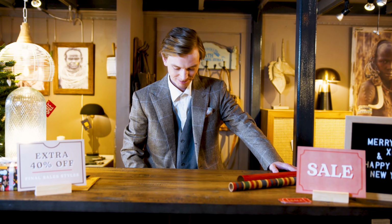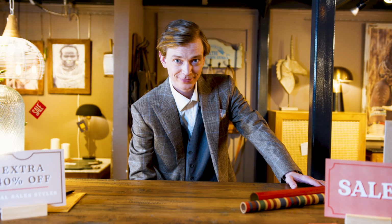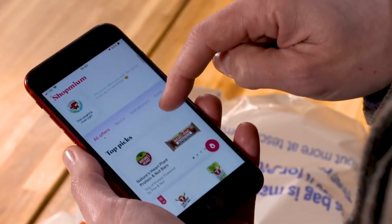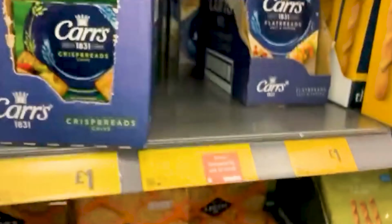Now, you know that companies are always trying to tempt us with their latest and their greatest products. ShopMeum is an app that allows you to get amazing discounts and amazing deals on food and drinks that you would have bought anyways. Using this app, you get to keep some of the money that you would have otherwise spent on your weekly food shop.